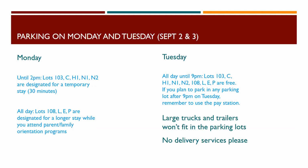Lots 108, Lot L, Lot E, and Lot P are designated for the longer stay while you attend parent and family programs. Keep in mind that our parking lots are not designed for large trucks or vehicles with attached trailers. Large vehicles won't be able to get very close to the residence halls for parking. You will be able to unload curbside, and there will be a lot of volunteers out there helping to move your students' belongings into the residence hall.